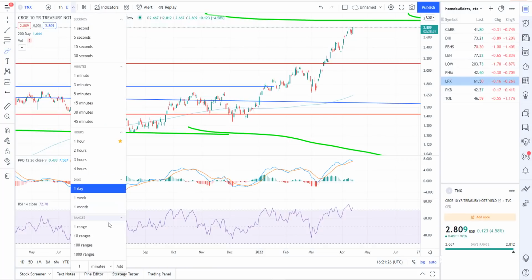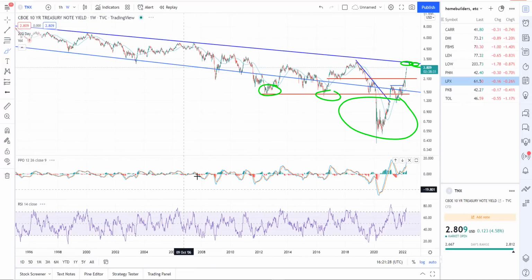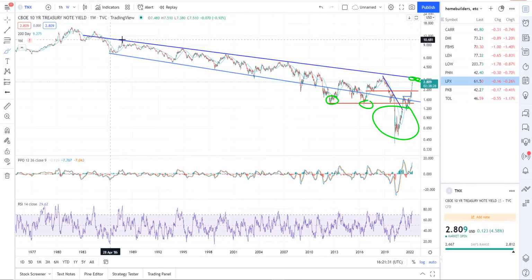So one thing to note on TNX, looking at the weekly chart, if you roll out, this is your long-term forward. We're in really strange times because we're kind of at the end of what looks to be a long-term trend that has lasted 40 years. Going back a lot of videos ago, I talked about how the people that are alive today, for the most part, at least for their investment lives, in their 20s, 30s till now, baby boomers, millennials, have only known falling interest rates.